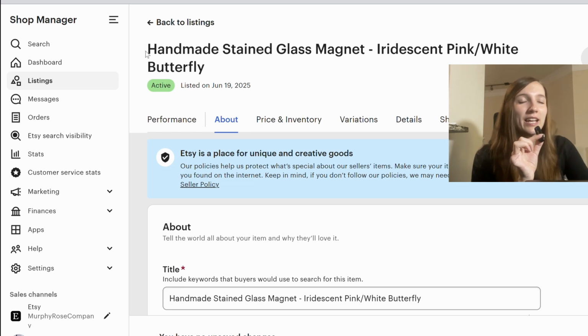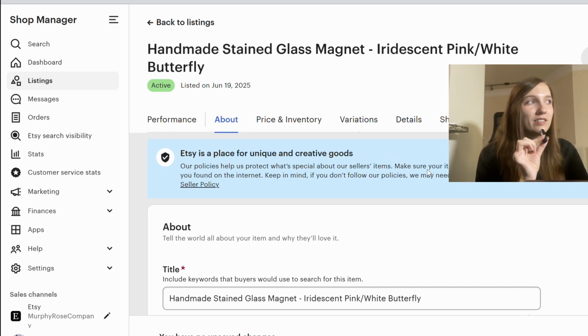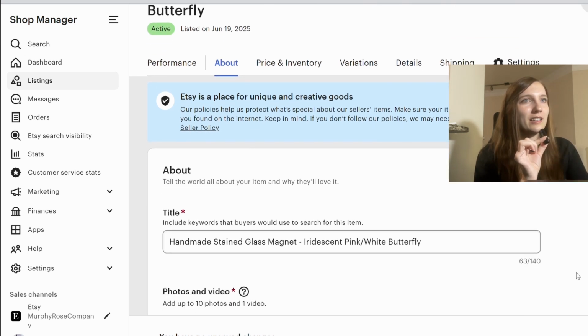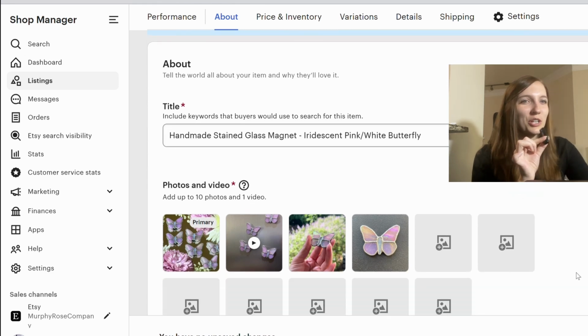We're using the keywords handmade, stained glass, iridescent pink, butterfly. I could also put home decor or gift for her. Those were also keywords that they wanted me to use, but I think I like this better. It just is more simple. So we'll start with this.